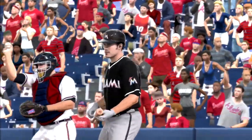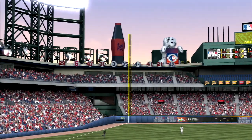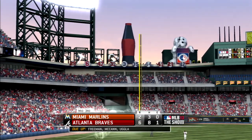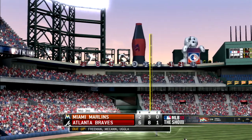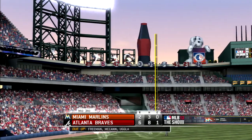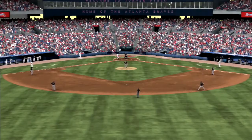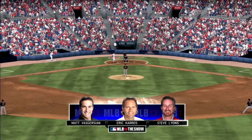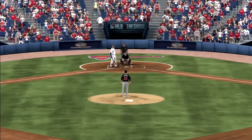So the damage winds up not being as bad as it could have been as they'll strand the bases loaded. This side is retired. So they do strike for 2, but it could have been much worse as they strand the bases loaded. We'll head now to the home half of inning number 3. Atlanta leads it 6-2. With Eric Karros and Steve Lyons, Matt Vasgersian with you as Freddie Freeman settles in to start out the inning for Atlanta.